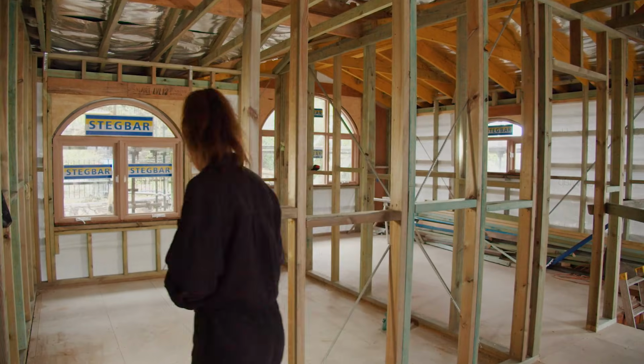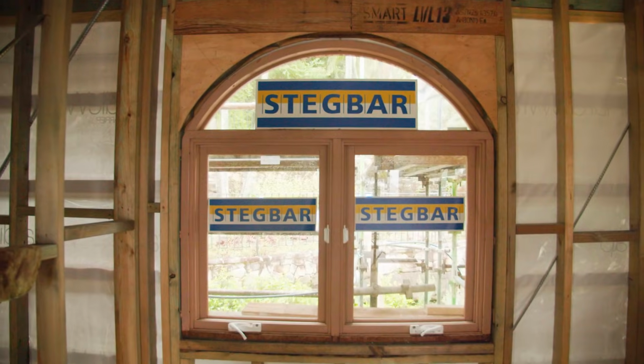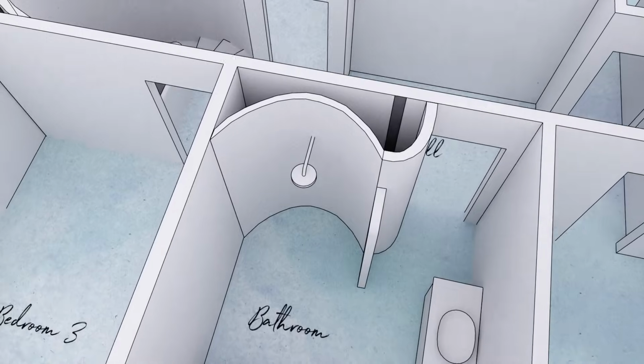Okay, so main bathroom, ladies. This bathroom is going to follow the formula we know works, which is when you walk through that door, you see something beautiful, and that beautiful is going to be a picture window out to the landscaped yard. We want to create a curved shower that makes you feel like you're encapsulated in this shower wall.